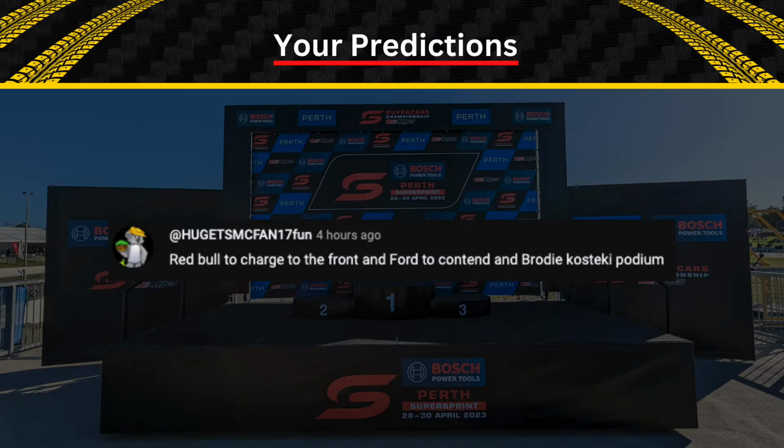the brand war. And then the final prediction here from huge TSMC fan saying Red Bull to charge to the front, Ford to contend, and Brody Kostecki podium. Yeah, sort of alluding to some of those other predictions, although that would suggest that Red Bull might have a poor qualifying and still make their way to the front regardless, which would go against what the statistics say.